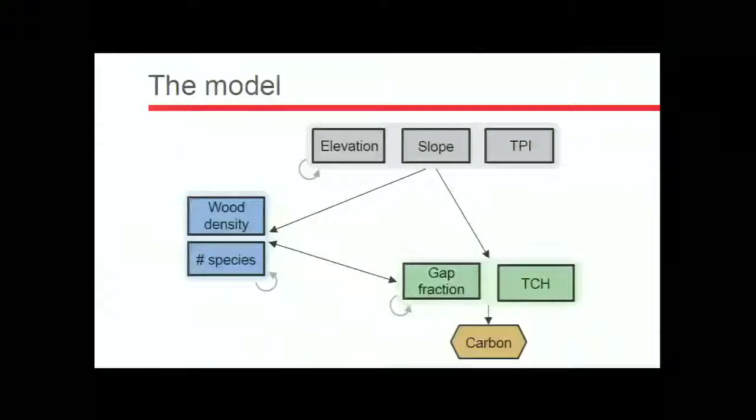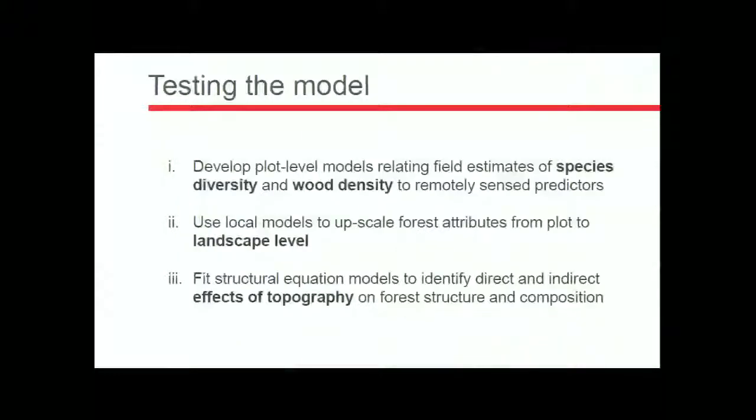And then we have forest structural attributes like gap fraction and top canopy height, which we've seen in the previous talk are related to carbon, and this is what we're trying to get at. To test this, we have a problem. We can upscale the LIDAR very easily. We can measure these properties across any landscape that we have.